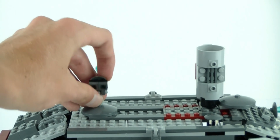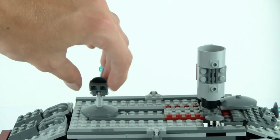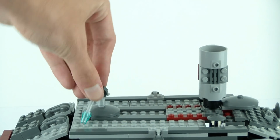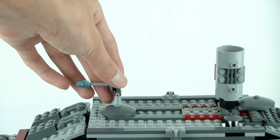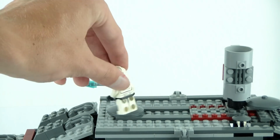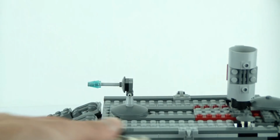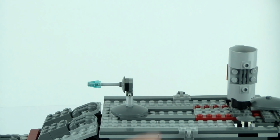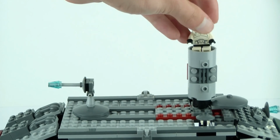This one is just a cone on a piece, but it does its job pretty well. You can turn it 360 and it goes up and down. I think this is what I've most used on this set, so it definitely does its job pretty well. There's a lot of space here, so if you want to put clone troopers here on top, I don't think that's accurate to what happens in the movie, but you can definitely go ahead and do that. So that's pretty nice.